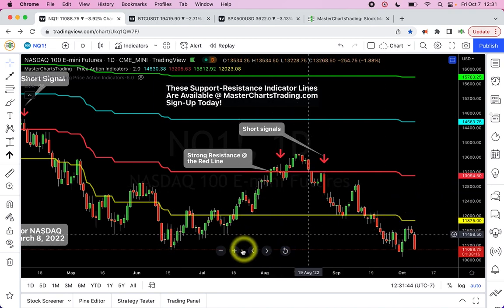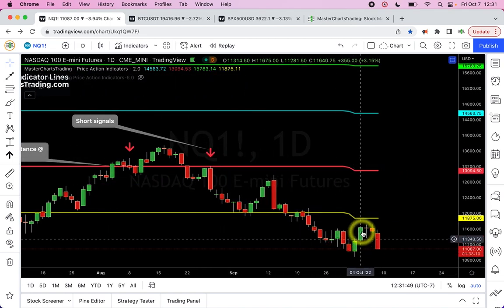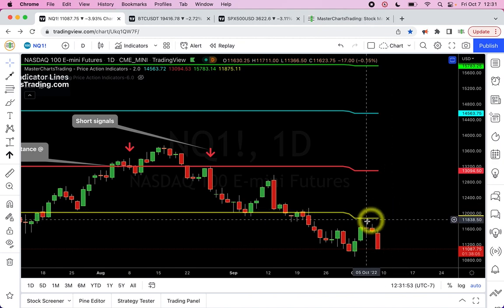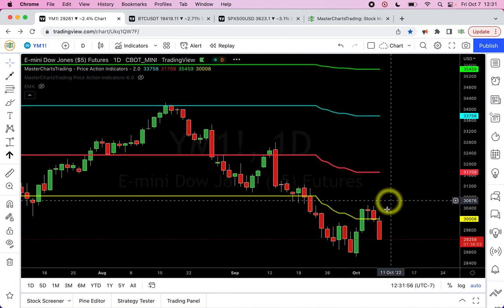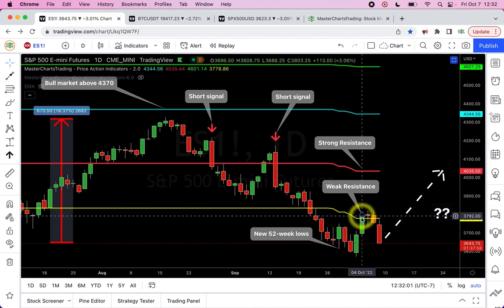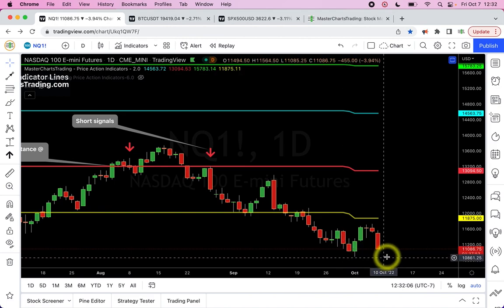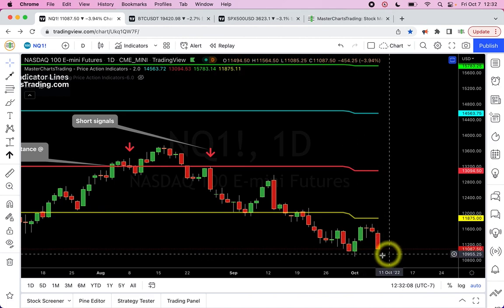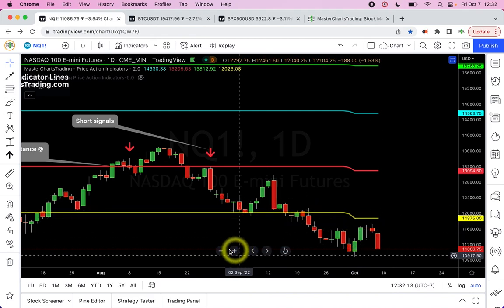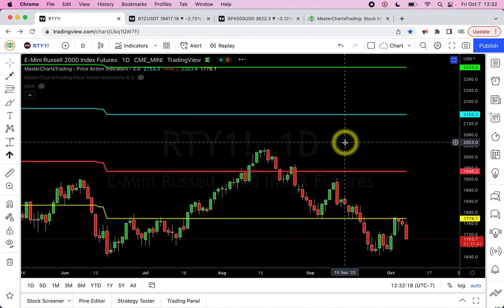Very weak. Notice how weak NASDAQ is. Notice this bounce, 1-2 days of bounce, high on October 6th. We didn't even get to this yellow support resistance line. Notice on Dow Jones we actually burst above it. Same goes for S&P. We actually came above it. But NASDAQ, with its technology heavy sectors allocation, just didn't even make it that far. So super weak. NASDAQ is one of the weaker parts of the market.